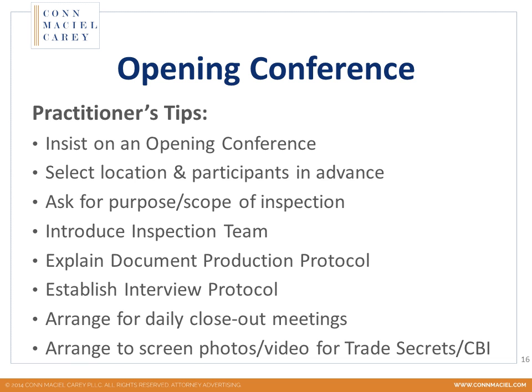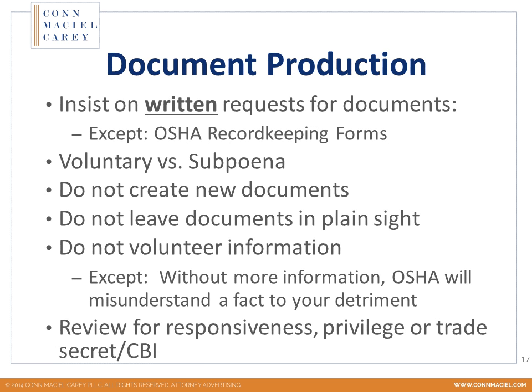Moving on now to the document production. As I mentioned before, this might not necessarily start off in the opening conference. A lot of times if it's a national emphasis program, they'll come into your office with a pre-printed list of documents that they want to see, and they'll submit it to you. If it's more of an injury, incident, or complaint, they might not have that list prepared, but generally every inspection does include some sort of document request.